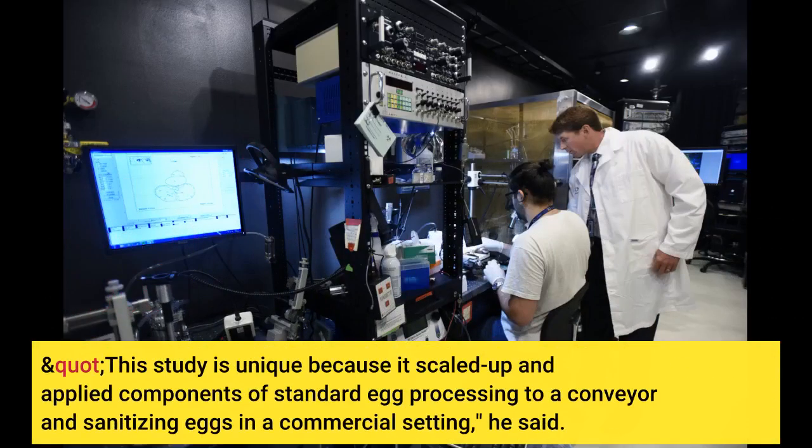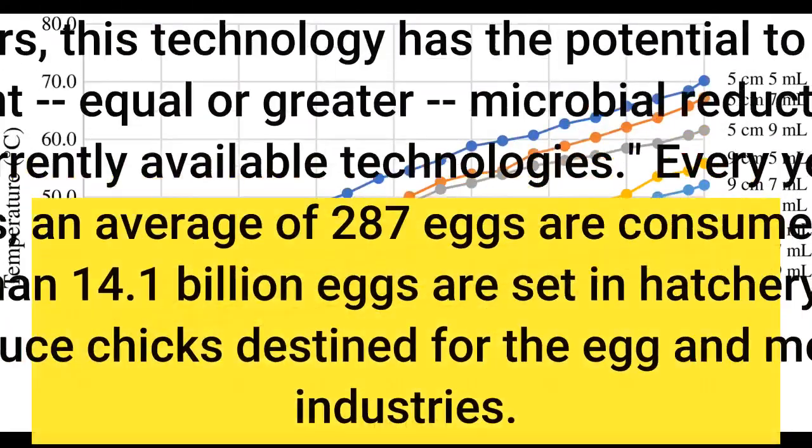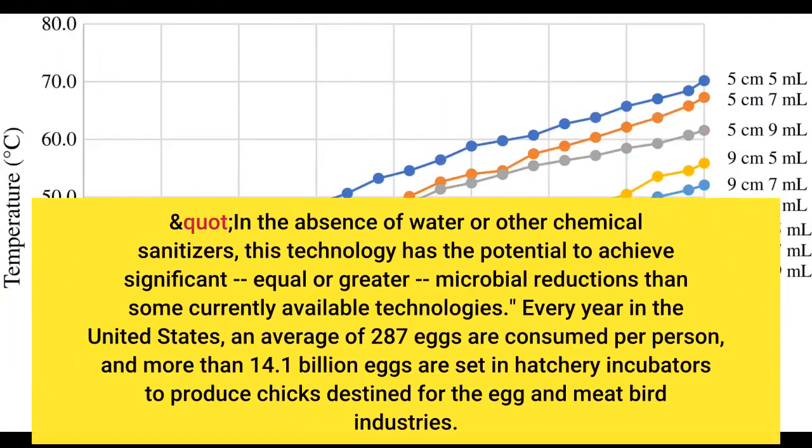This study is unique because it scaled up and applied components of standard egg processing to a conveyor and sanitizing eggs in a commercial setting, he said. In the absence of water or other chemical sanitizers, this technology has the potential to achieve significant, equal or greater, microbial reductions than some currently available technologies.